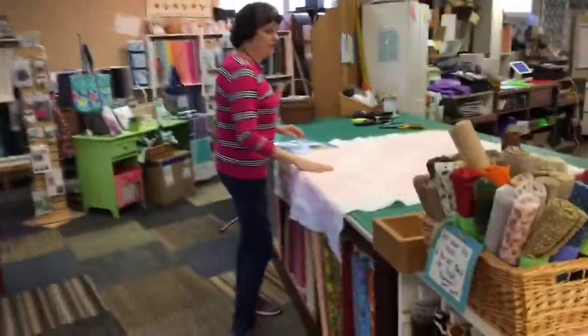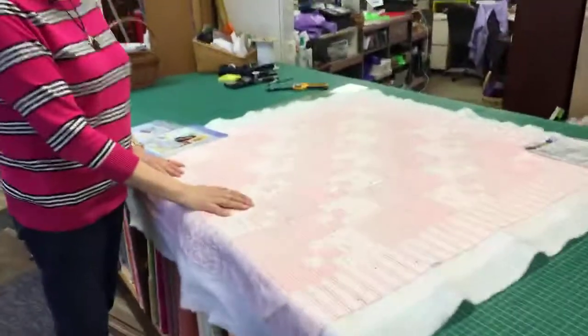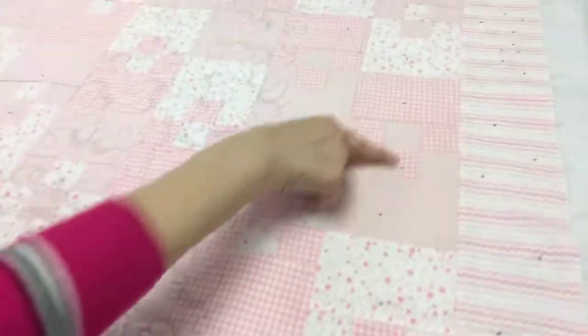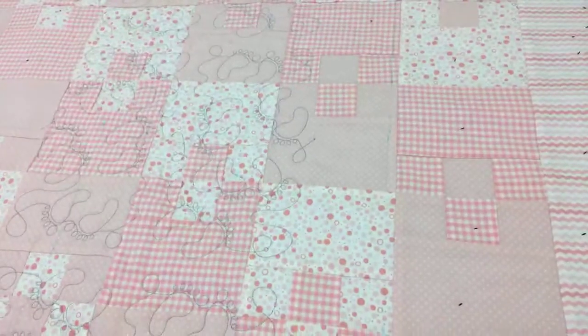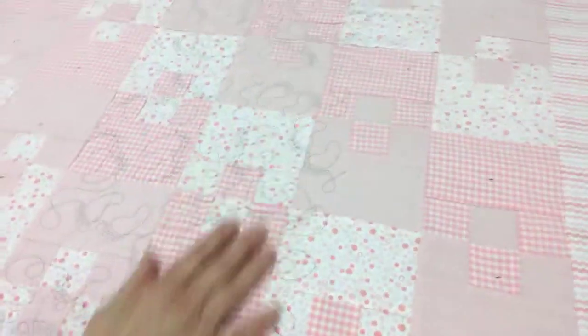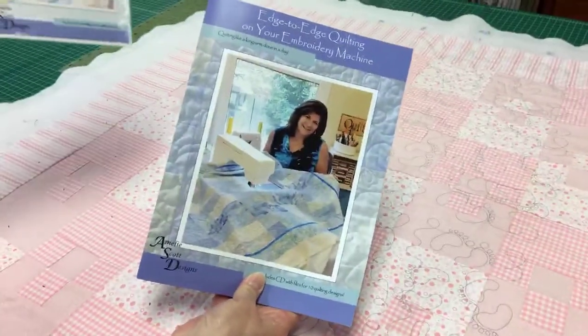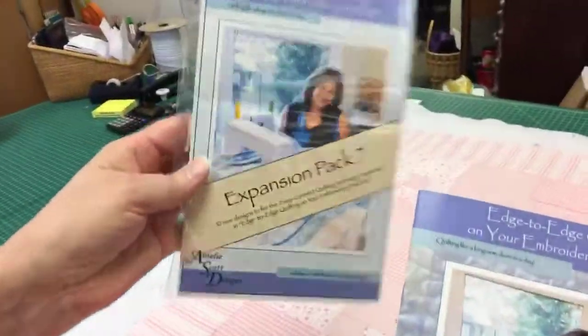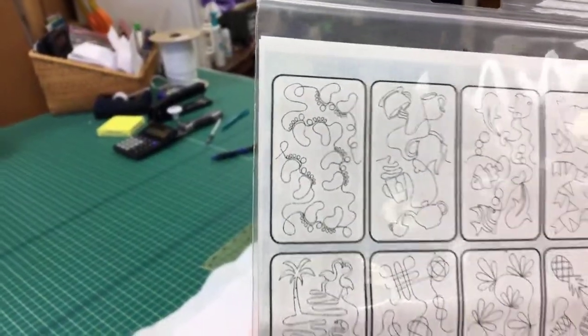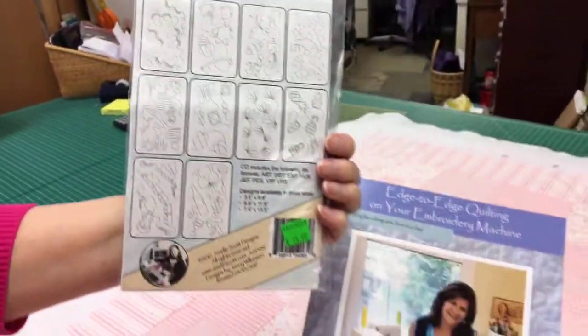This is the first of the baby quilts. This one is called Baby Links, and it's just a block, and the blocks kind of link together. We have another one made up in a darker color up front that's a little easier to see the pattern. But this one we're quilting with the embroidery machine using the edge-to-edge quilting, and this was from pack number 7. The baby feet are on that one. And these are quilted in the embroidery machine.